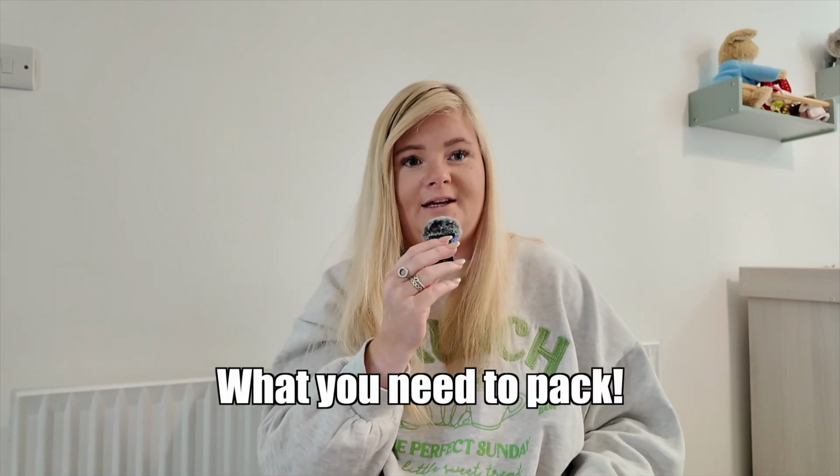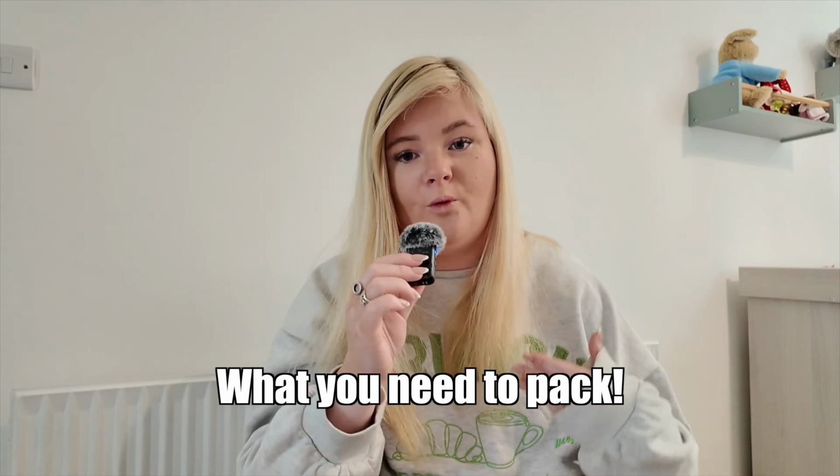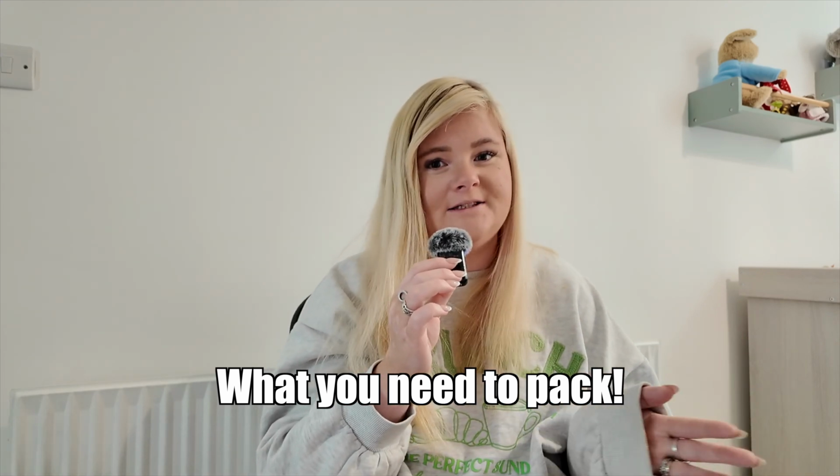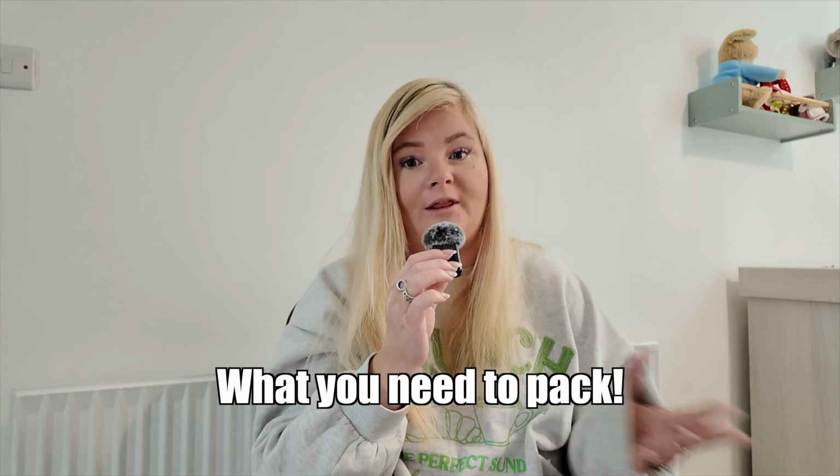Okay, moving on to what you need to kind of pack for your holiday. I'm just going to base this off a 2-week holiday because most people do go away for either 10 days to 2 weeks when they're going abroad. So I'm just going to base it on 2 weeks, but take everything with a pinch of salt. If you need to add more, add more. If you need to take less, take less.